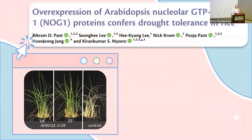NOG1 in Arabidopsis, when put into rice, is known to confer drought tolerance. Clearly, I didn't do this study; this is just other work. And although I'm studying salt stress, since salt stress and drought stress activate similar pathways and behave in similar manners, this is still a very interesting discovery.